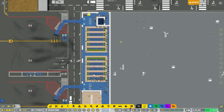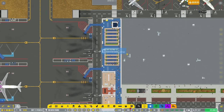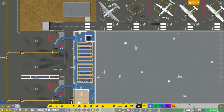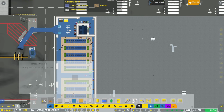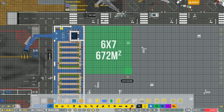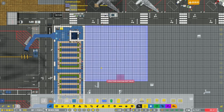What I'd like to do is build them some kind of airline lounge. I think that would make a lot of sense, and I think that would be pretty cool. And I want to build it up here, looking out at all of the smaller aircraft. The way I'm going to do this is basically build myself a nice big chunk of terminal foundation. I don't think I'm going to need all of this space. I don't think it's going to be an 8x8 lounge, but I would like this space.